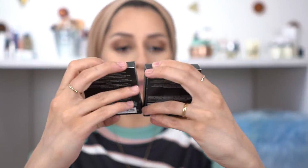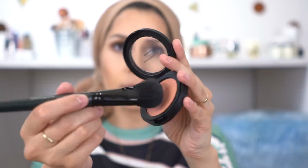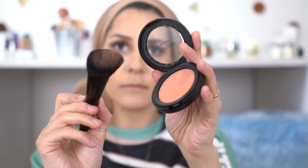Bareminerals Blushes. I've got 2 shades here. So we've got this orangey one, which is called That Peach though. And then we've got this one, which is called On the Move. Like on the move, get it? There you can see the difference. Quite like that.